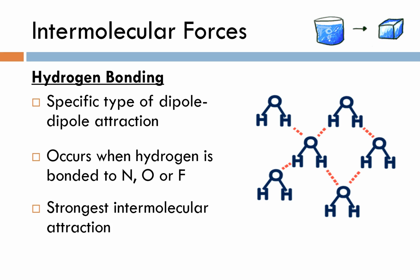This is, in fact, the strongest intermolecular attraction. So we're going to see hydrogen bonding anytime we've got nitrogen bonded to hydrogen, oxygen bonded to hydrogen, or fluorine bonded to hydrogen. We'll do some examples with that.